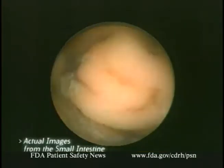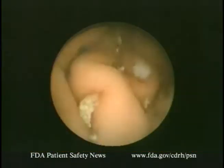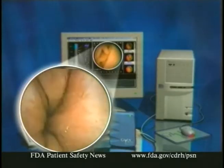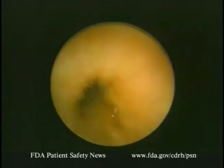The clinical use for this device is to visualize the small intestine when there's chronic or unexplained rectal bleeding and small bowel disease is a concern. It should only be used after the patient has received other imaging procedures to visualize the small bowel. It's interesting to note that endoscopes can only visualize the upper part of the small intestine, whereas the camera can see its entire length.